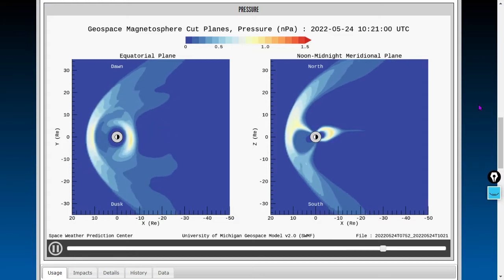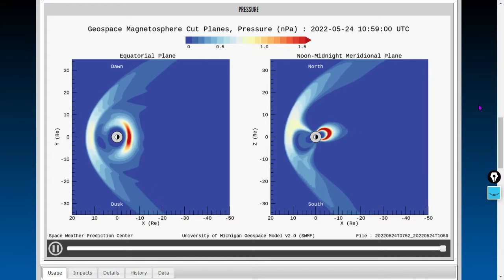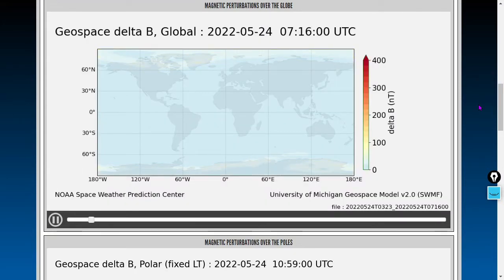Let's move to ground magnetic perturbations. Earth's magnetic moment from the ground, modeled in magnetic flux density or nanotesla. So here's the last 4 hours of ground magnetic perturbations, and as you can see, things quite calm here. So not many aurorae happening at the moment, or at least for the last 4 hours.